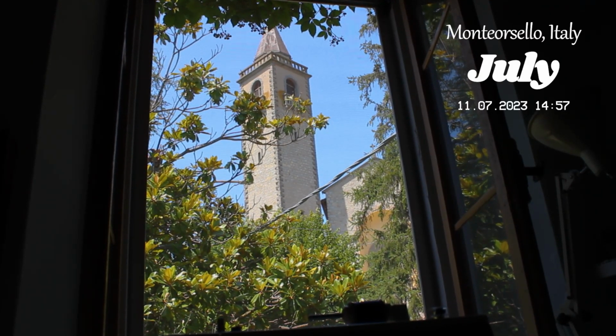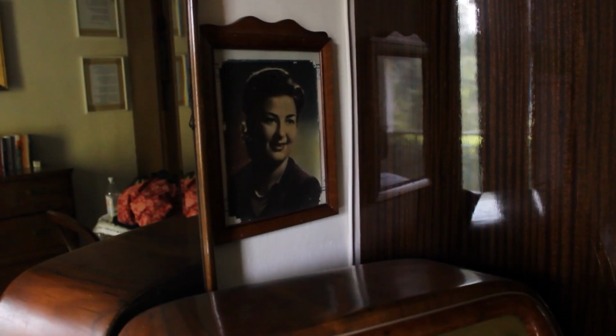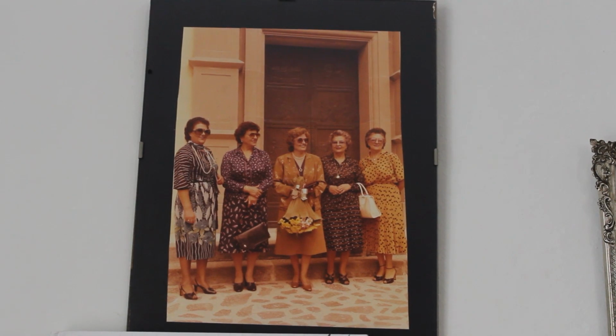In July, we went to visit my friend Isabella in Italy. She lives in her late grandma's beautiful old village house, and she had turned one of the rooms into a sewing studio for me.